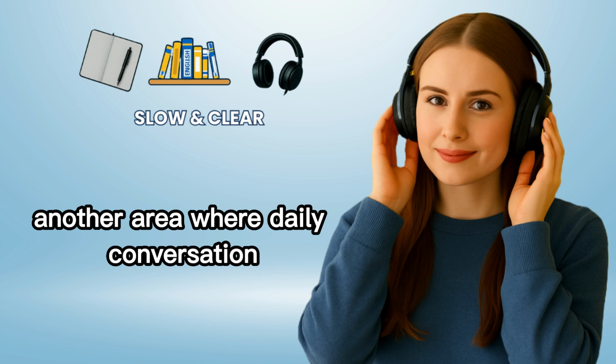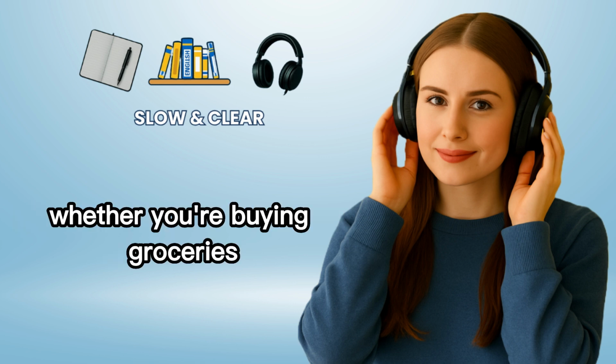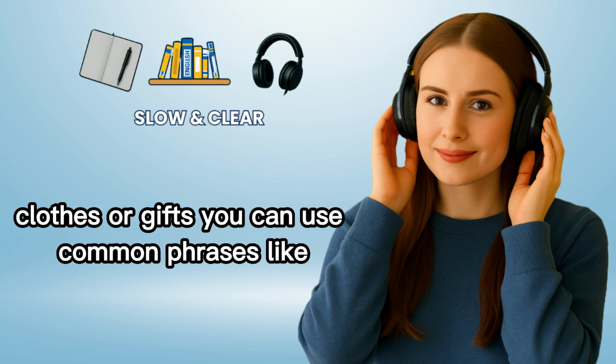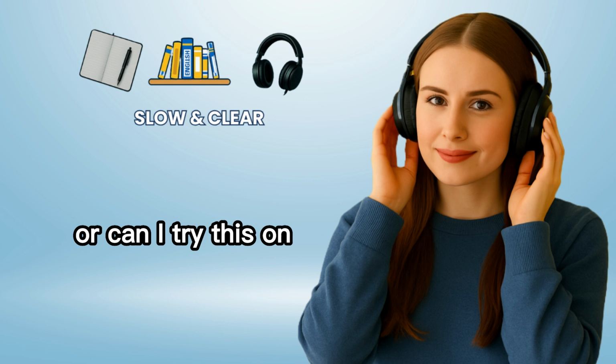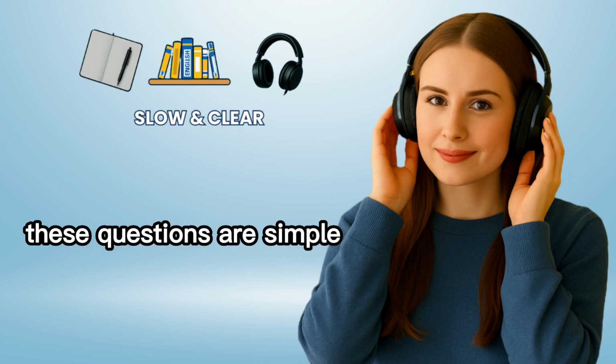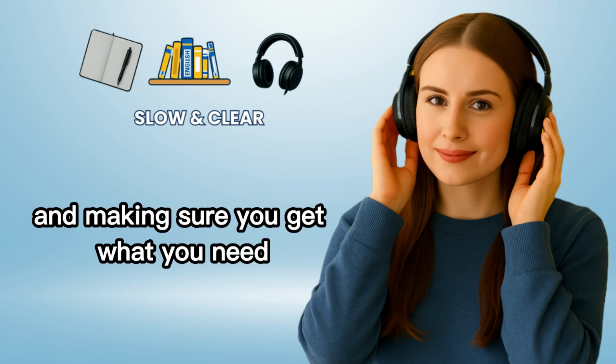Another area where daily conversation phrases are useful is during shopping. Whether you're buying groceries, clothes, or gifts, you can use common phrases like, how much is this? Do you have this in a different size? Or can I try this on? These questions are simple but important for interacting with shopkeepers and making sure you get what you need.